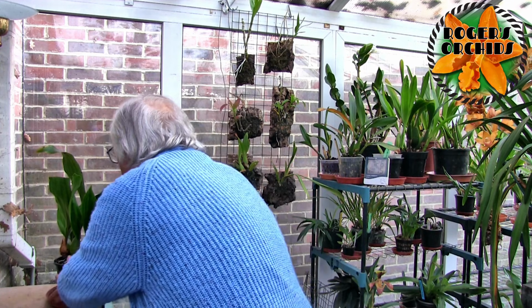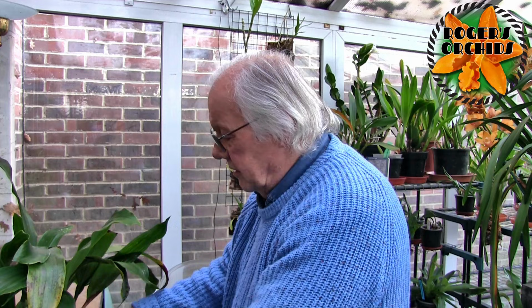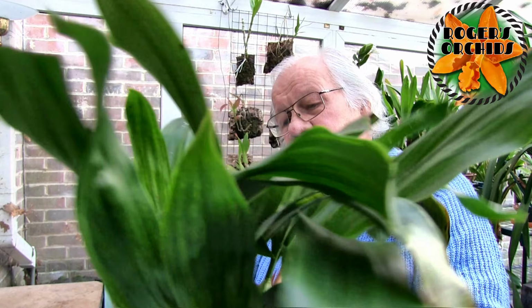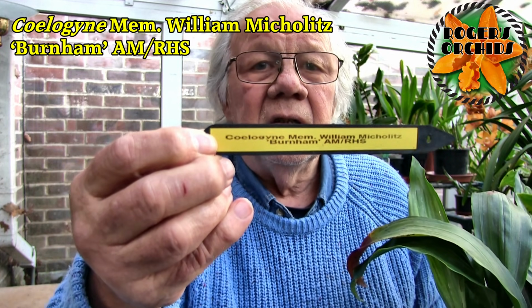Right, and the last but not least, this also is capable of becoming quite a giant. It's got some strange marks on some of the leaves, and they look like paint to me. It looks like something's got on that in the nursery. Now this is another one with a long name, read it yourself. It's another large white. I think it's got Moriana in it.